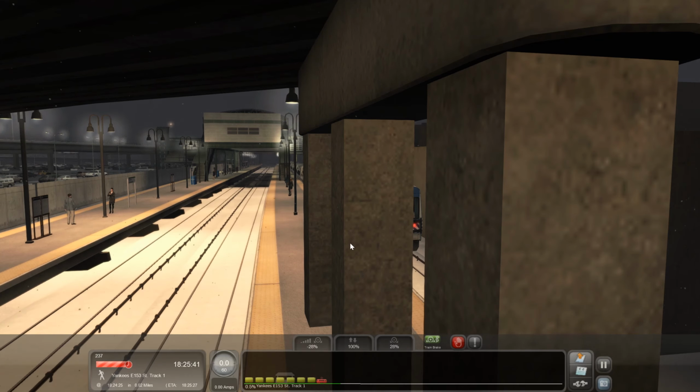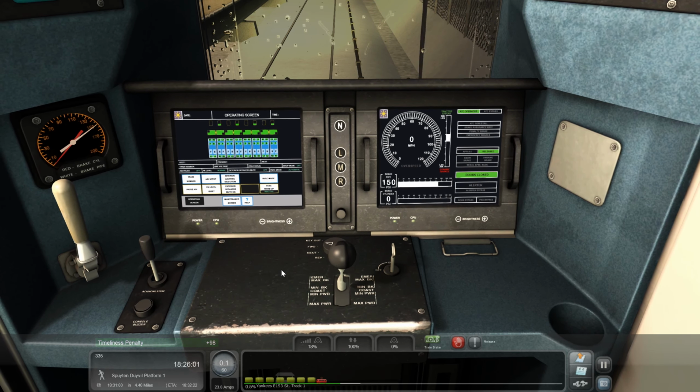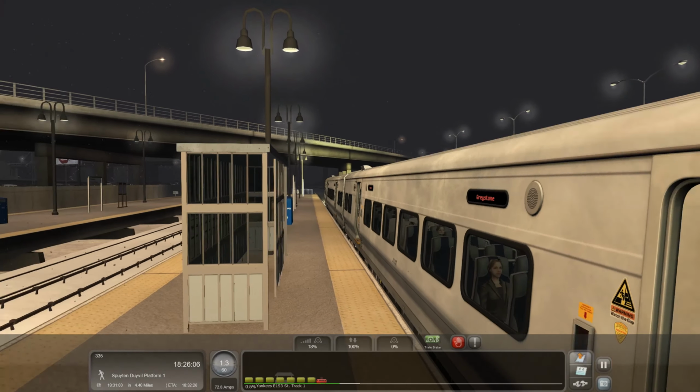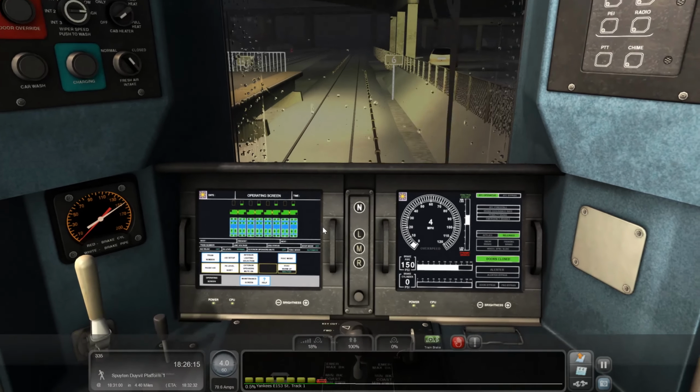Look at that. Marker lights and all. Looks nice. I'm going to reduce the throttle here a little bit. You can see the cylinder and the pipe go down, which is really, really awesome. I love how it does that. There we go. We got a timeless penalty. I'm not too worried, though. Usually they wait till the doors are shut, but we're running a little bit behind schedule, so the train won't start until the doors are shut anyway, so it doesn't even matter.